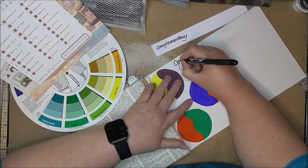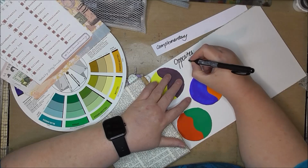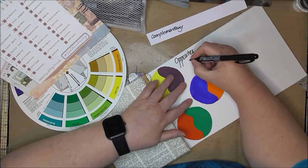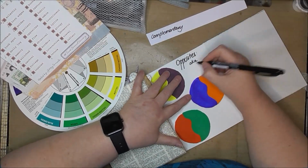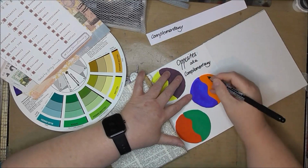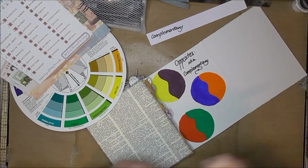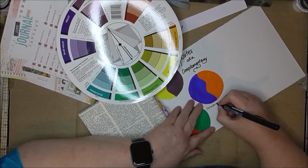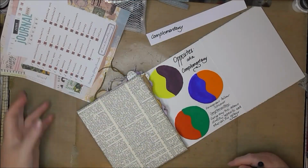Opposites. I wanted to put in, it's going to be a squeeze, but okay. AKA, so we're going to do this on, no, we're going to write smaller, I think. AKA complementary. Right, and then smaller, because I want to put in what complementary means, and this is harmonious colour schemes. That explains that. That's done.